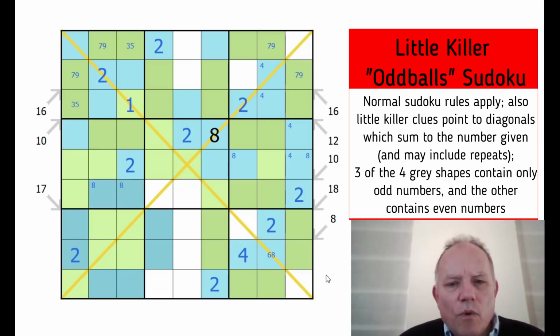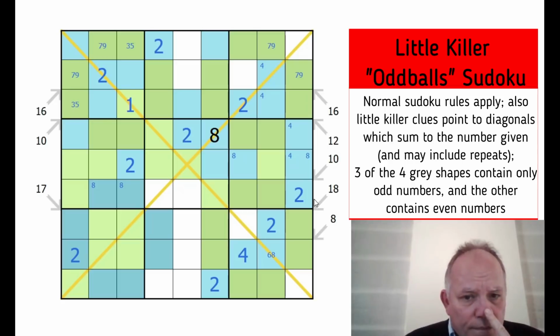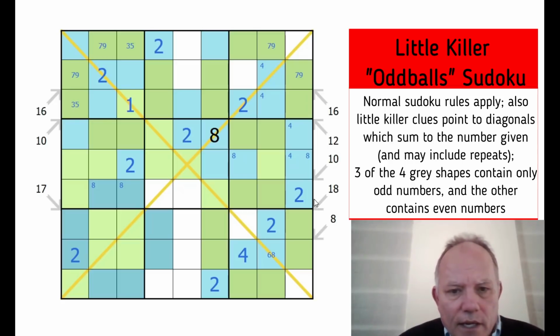Interesting, I don't know quite where the next deduction's meant to come from. 10 plus 16 is 26, 27. No, obviously the others are 4, 6 and 8. Okay, let's just keep thinking and see if we can pop something else out.